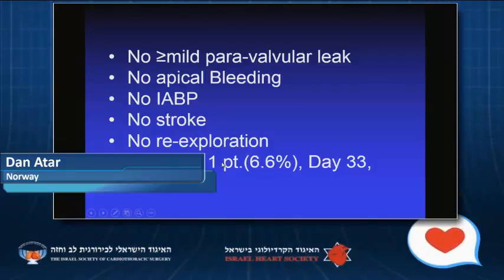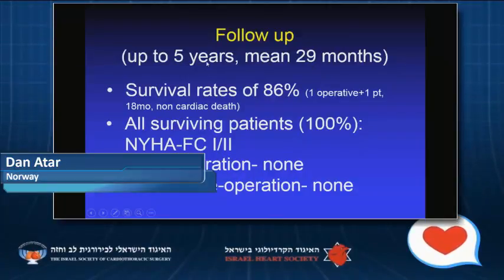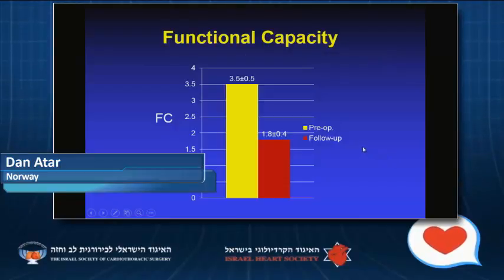One patient died after 33 days from sepsis. During the follow-up, up to 5 years, mean 29 months, we have demonstrated a survival rate of 86%: one operative death, as I mentioned in the previous slide, and one patient at 1.5 years from a non-cardiac reason, she had an abdominal tumor. All surviving patients were or are in New York Heart functional capacity 1 or 2. We have not detected any valve migration, and no need for reoperation in any of our patients.